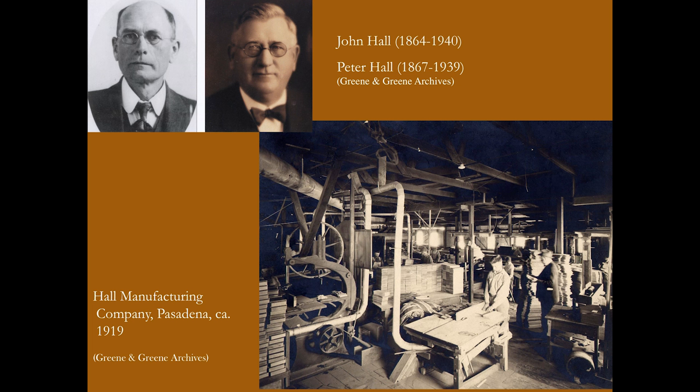And those were these two men, John and Peter Hall. John Hall on the left, furniture maker, and Peter Hall, general contractor, two brothers. So two pairs of brothers, John and Peter Hall, Charles and Henry Greene. The Halls were actually Swedish. Their name was Jonasson, and when they came to America, the family changed their name to Hall.